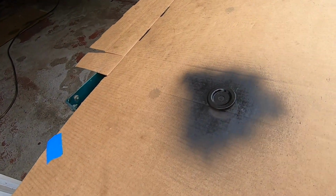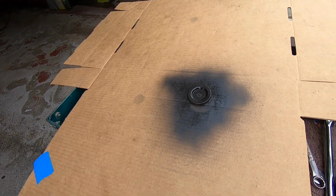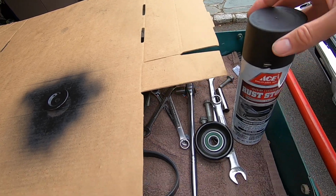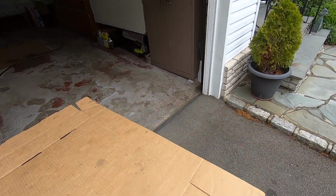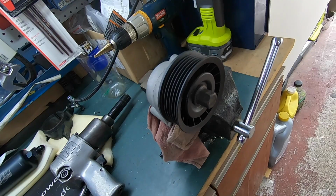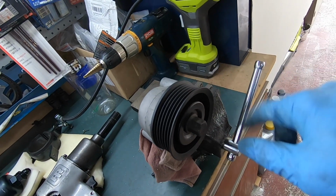The little washer that was on the idler pulley was looking pretty bad, rusty, so I just went with my new favorite, Ace Rust Stop satin black. Just gonna let that dry a few minutes and then impact that back on. Nice and quiet.